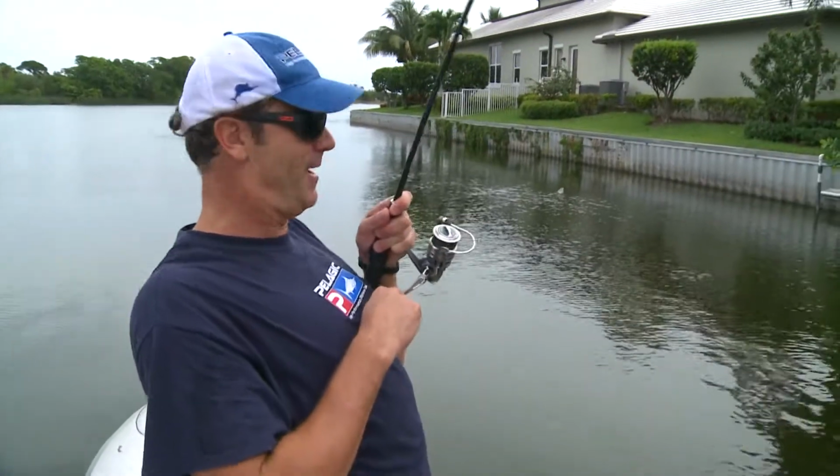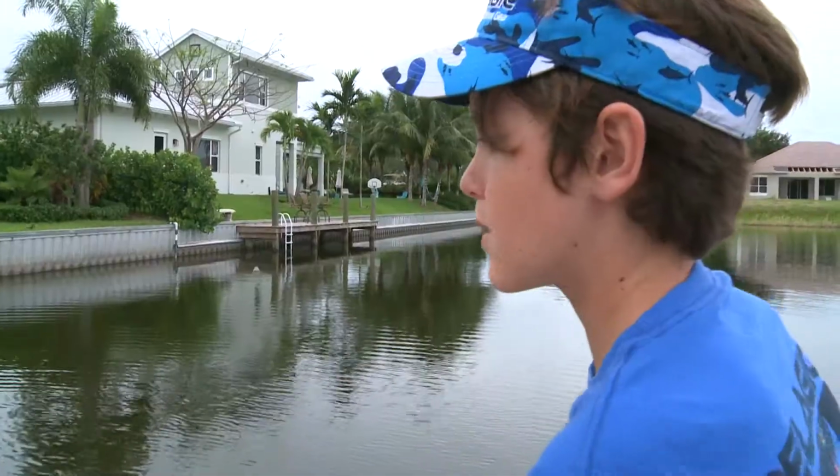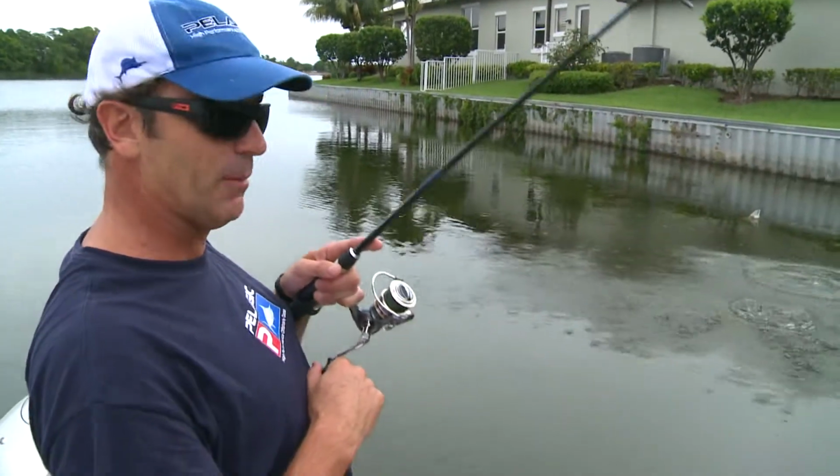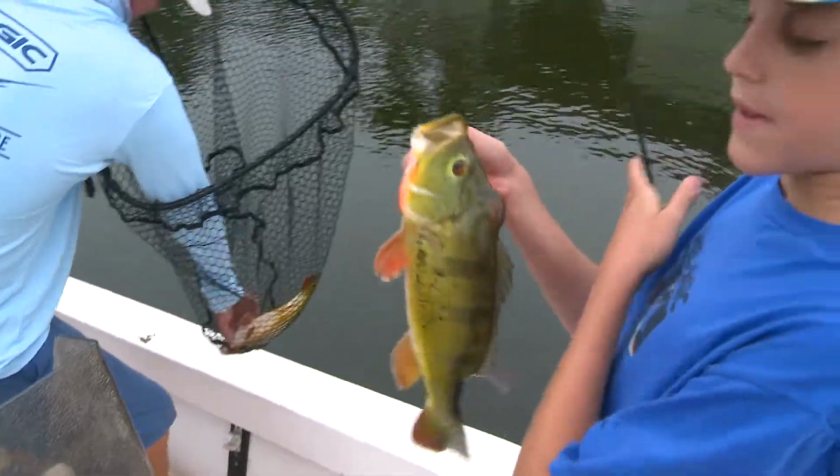Double header again. Absolute peacock madness here. Oh, yep. Nice job, James. Oh, that's a beauty. Little guy. Oh, look at that jump. We got a leaper. It's a nice Palm Beach County peacock right there.